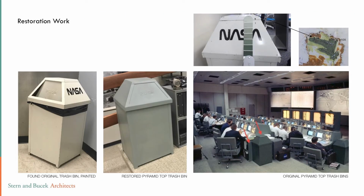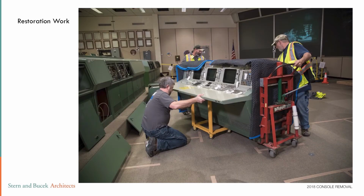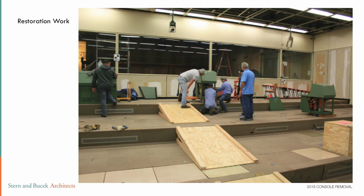Around JSC, we did several trips walking through all the buildings around campus to find Apollo era artifacts. We found a few trash cans that we could document in the photos, photographic evidence, and we repainted them and placed them back in the restoration. And again, Yanni helped us do some scratch testing to figure out what the original color of that trash can was. Here's Cosmosphere removing the consoles to take back to their office.